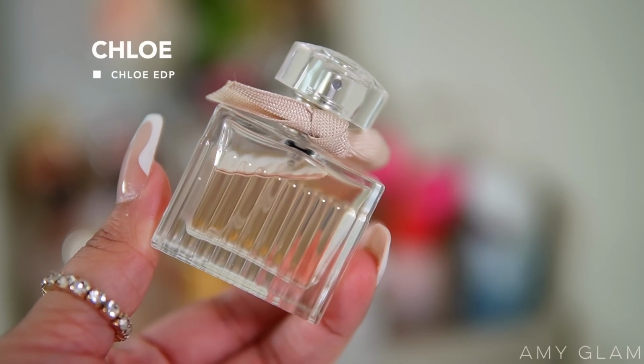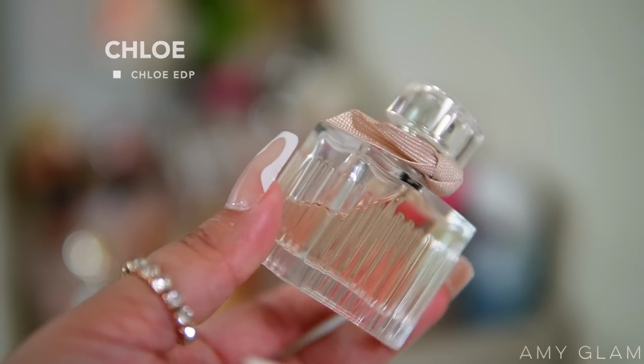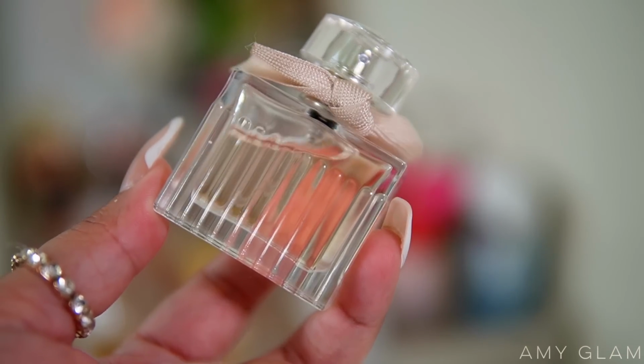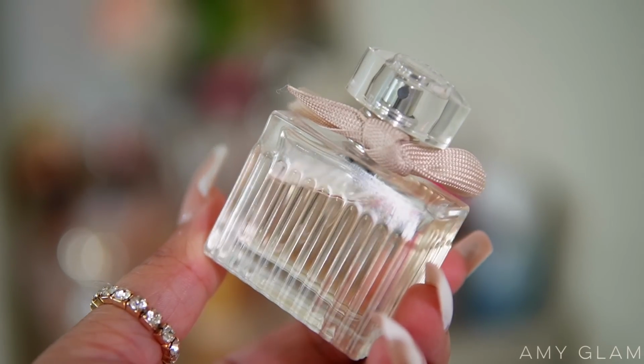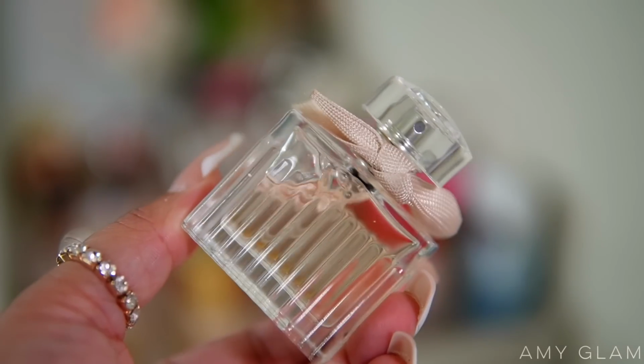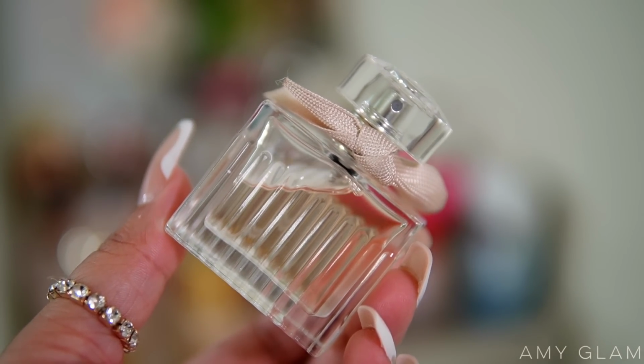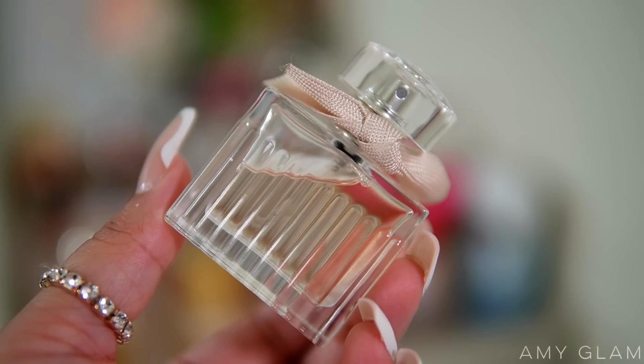Next up, I'm going to be adding Chloe just because this is like a half ounce bottle. I feel like maybe I can get through this one. I don't know. I'm thinking that I'm going to use up all these bottles and that's just impossible, but I'm going to try my hardest to use as much as I can. I'm going to be spraying myself day and night with fragrance like I always do and just really experiencing these and updating you guys on it. So Chloe is an all-time favorite, classy, girl next door type of fragrance.